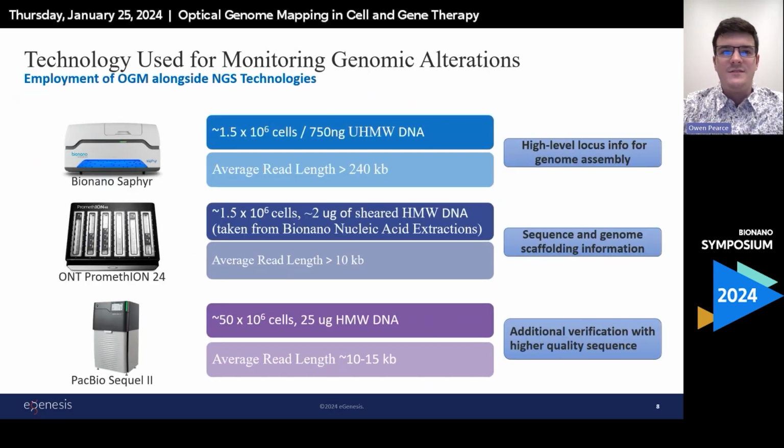So here at eGenesis, we use a number of different technologies for monitoring genomic alterations. First among these is optical genome mapping, which is supplemented alongside a variety of next-generation sequencing techniques. The process begins with running cell lines of interest on the Bionano Sapphire instrument, where we use 750 nanograms of ultra-high molecular weight DNA to generate high-level locus information and identification of structural variants in our assembled genomes. We then take some of the high molecular weight DNA generated using the Bionano nucleic extraction kit and sequence it on our Oxford Nanopore PromethION 24. Running it on this system helps us generate sequence and genome scaffolding information that we can use to characterize these structural variants as either intentional or unintentional. For key cell lines of interest, we then use the PacBio Sequel2 instrument to generate additional sequencing information with high quality and high fidelity base calling.